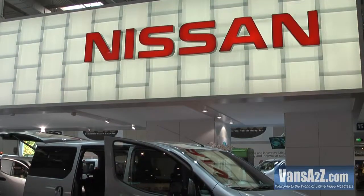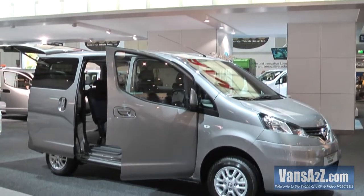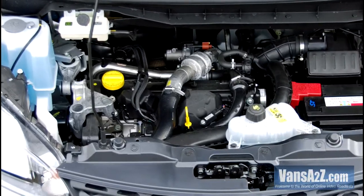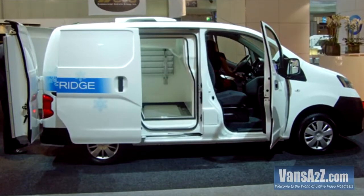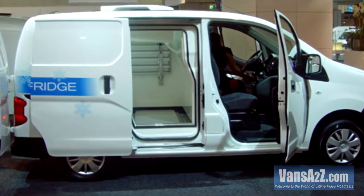Not to be outdone by its new big brother, the NV200 was making its presence felt with the news that its 85 horsepower diesel engine is being upgraded to Euro 5 and will be joined by a 110 horsepower version early in the new year. A refrigerated model will also join the range at the beginning of 2011.